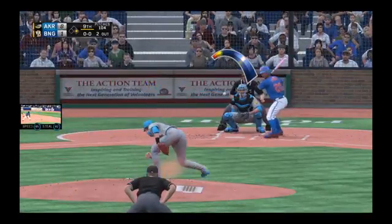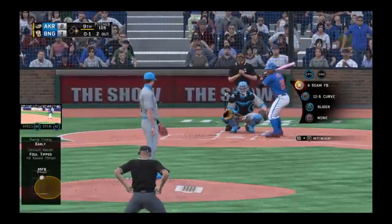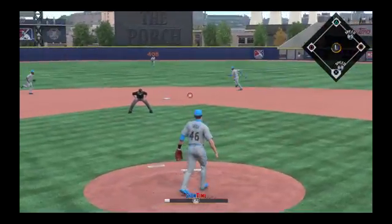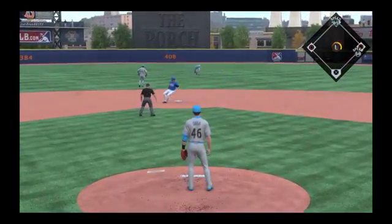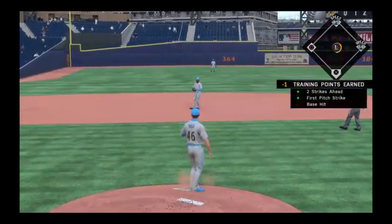Center fielder Anthony. Out in front of it, strike 1. A runner on first with 2 away. Ground ball sent back up the middle. And that's through for a hit.